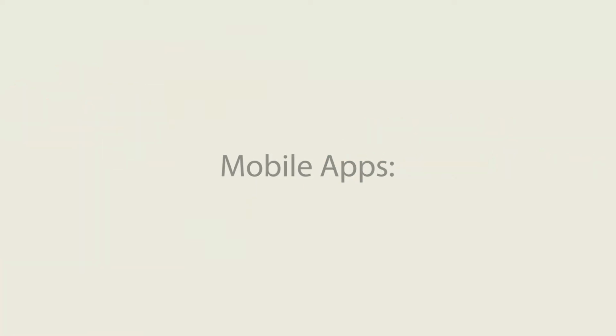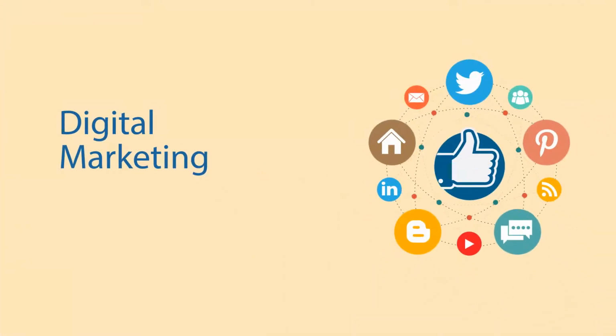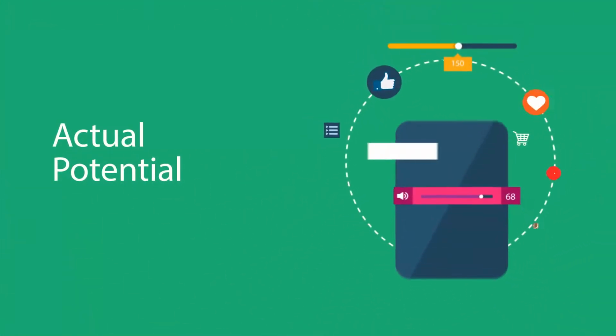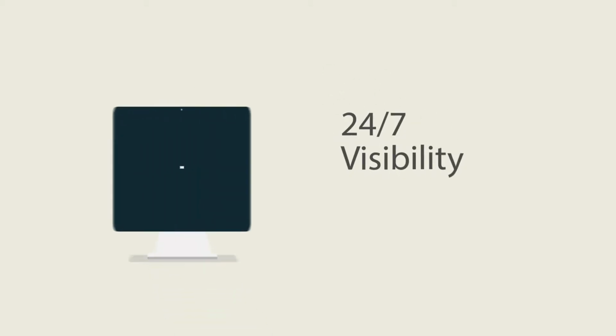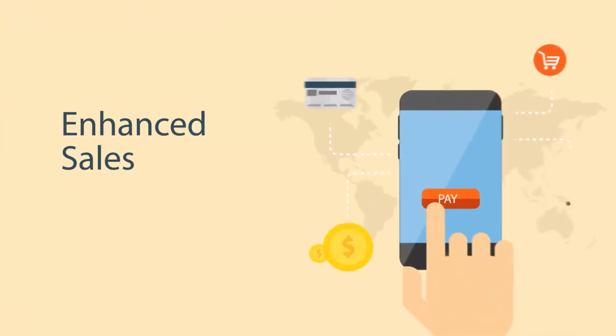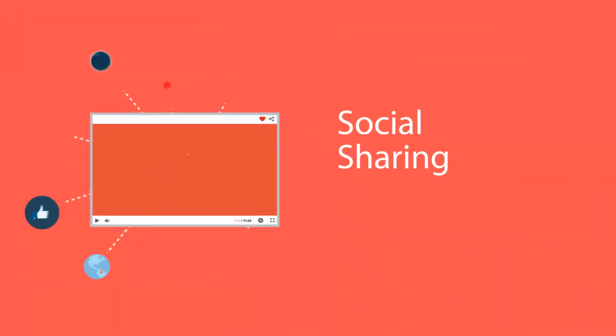Mobile apps. Today, mobile apps work as a game changer in the advancement of digital marketing and dominate the entire e-commerce industry. The right app allows customers to discover the actual potential of your business. 24/7 visibility for enhanced customer engagement, fast, secure and simple payment methods for enhanced sales, push notifications to reach out to customers better, enabled social sharing for improved customers.